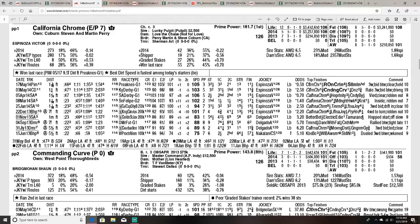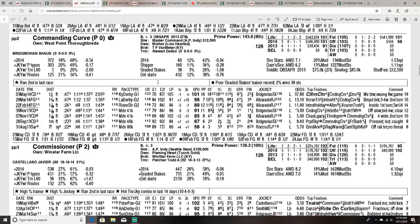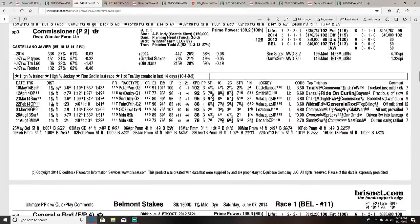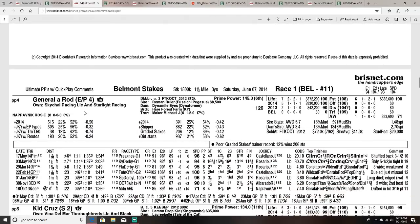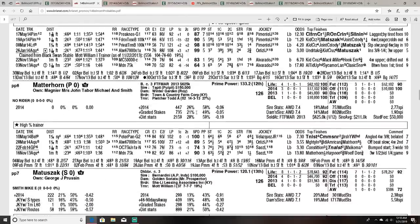And you'll see California Chrome won the Kentucky Derby and the Preakness, of course. Commanding Curve got second in the Kentucky Derby. It's one of those big long shot bummers like I talked about when I did my Country House long shot video. Here's Commissioner, second in the Peter Pan, second in the Belmont. He's probably been the best horse Pletcher has done from that Peter Pan angle. See, General A-Rod fourth in the Preakness, didn't do anything in the Belmont.